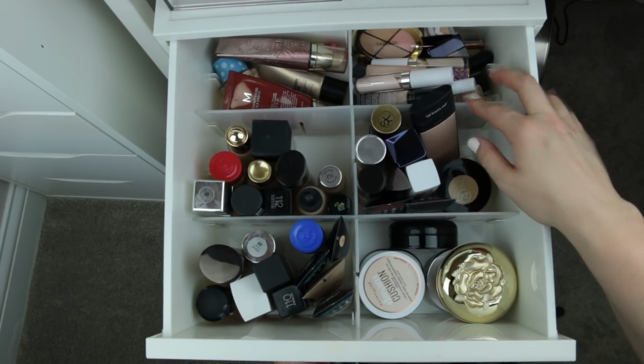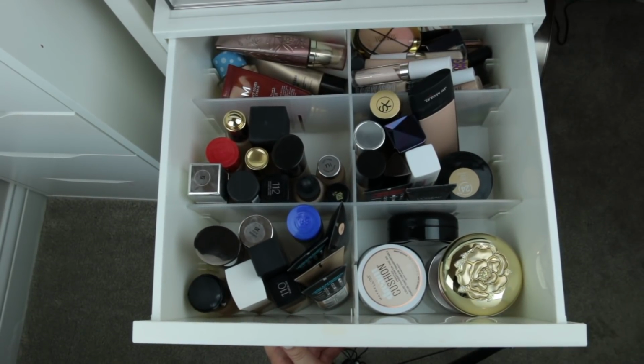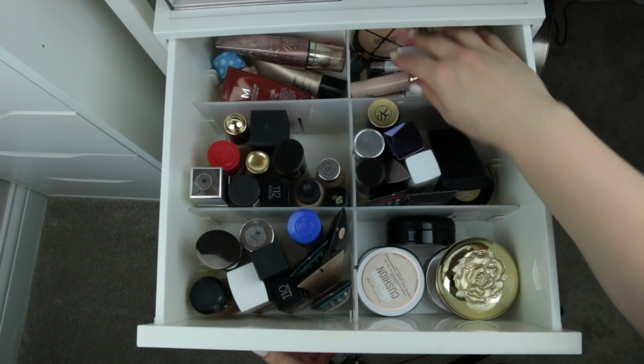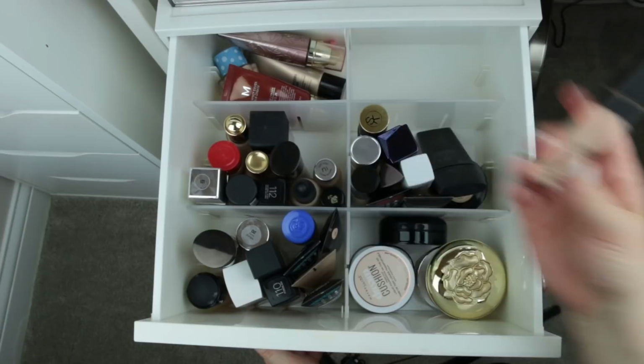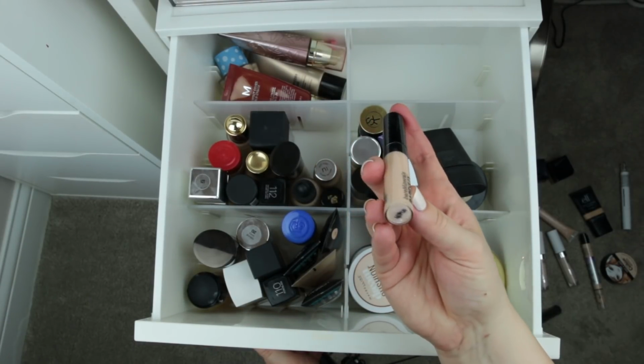So I'm having to hold this drawer while I film because it's so heavy it'll fall over otherwise. I think what I'm going to do is pull all these out, put them on the floor, and then pull in ones that I need to form some second opinions on. All right, I'm going to pull this Bare Skin Bare Minerals concealer in. This is in the shade Fair.